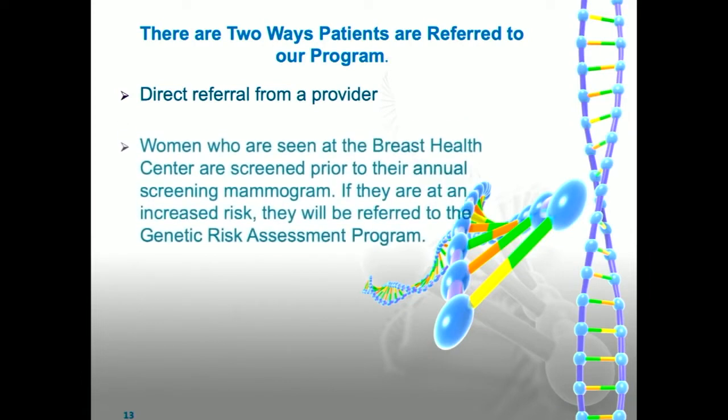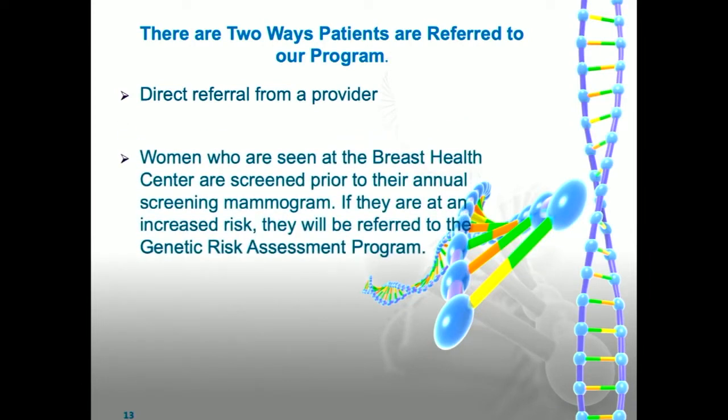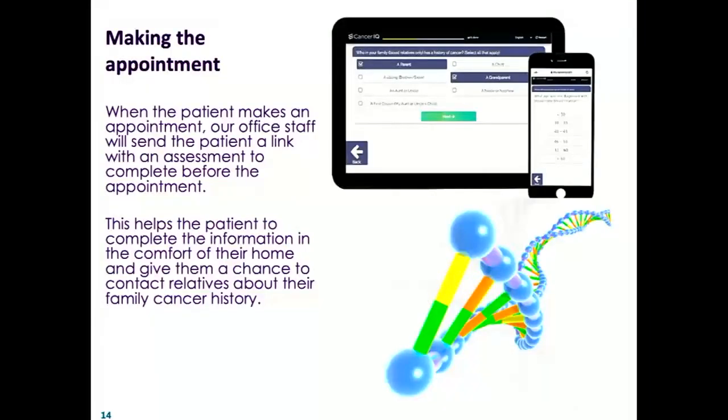The second group of individuals that we get referred from are women who are seen at the breast center. We know women come in for their annual mammograms. We're hoping that we are going to be able to screen them all so that we know, hey, in 20 women that we did today, 5 of them were considered at an elevated risk, and maybe they should come and see me. Once you make the appointment, we make it easy.